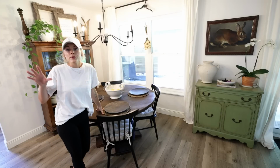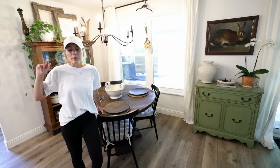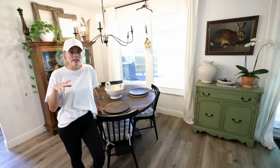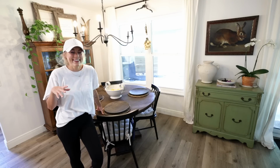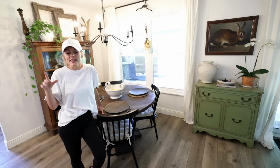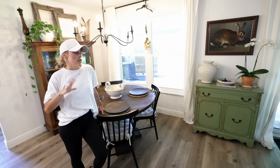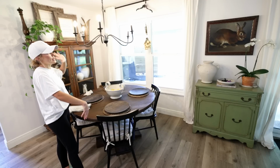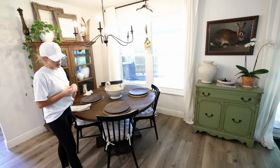Okay, so I powered through the laundry room and the dining room. Neither of those rooms needed a ton of attention. They just needed some dusting. Sorry's in the background. Anyways, they just needed some dusting and tidying up and just a little bit of a clean. So now we're making our way to the dining room, and I'm going to definitely hit this pretty well.